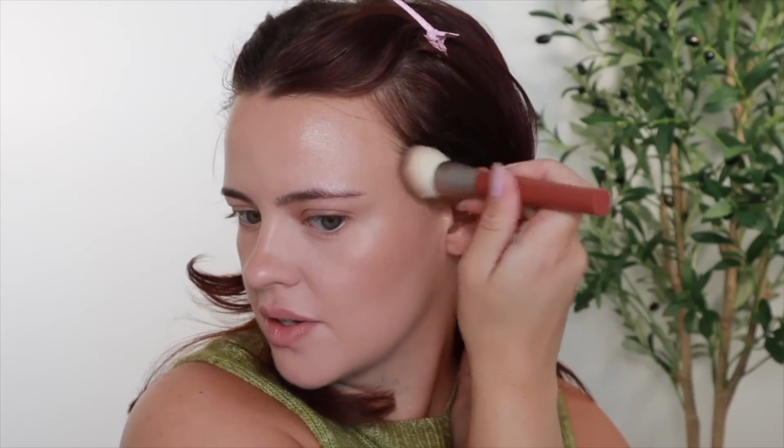But there we are, so you can just see it blends really, really easily. And another thing that's awesome about Merit products is that they're designed not to break you out, which is music to my ears for someone who is acne prone. So I'm just going to take a little bit more. I just want to build it up a touch. I don't feel kissed enough by this bronzer and in general. Oh gosh, she needs a nap.